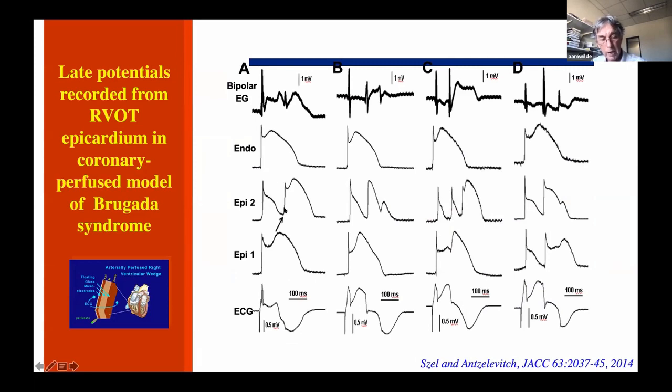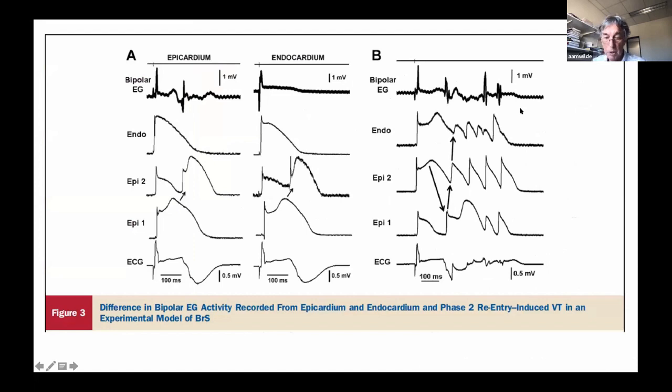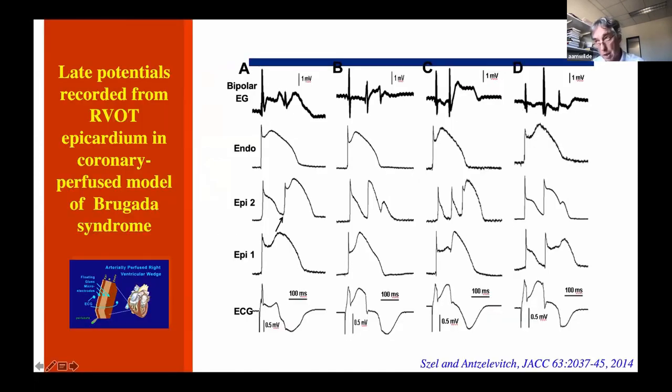So if you have these secondary upstrokes, which is the first extrasystole of an arrhythmia, that might deflect on the bipolar EKG as a secondary deflection, so it's late activation. And sometimes you even have two upstrokes, then you have two late activations, two deflections, and sometimes also here you have two. The difference between this and the studies from Nademanee, however, is that this is no low voltage.